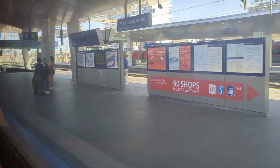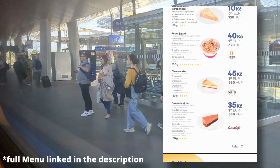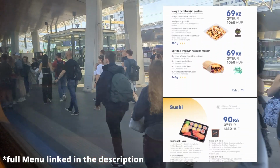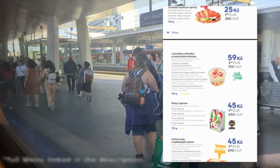In the meantime, we have already reached Vienna and I got a bit hungry, so I decided to order some food. Regiojet offers an extensive and recently updated menu on its trains. And the prices are incredible. I mean, where can you get a full meal for €3 and a piece of cake for around 40 cents? But let's see if the food's quality can hold up to its promises.